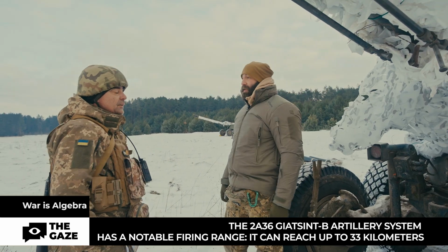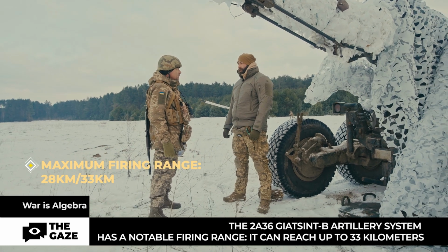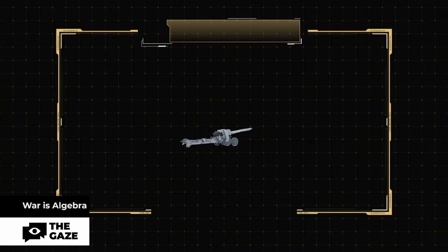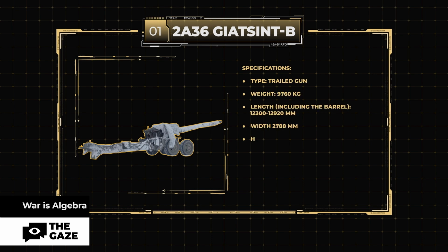What's the range? The maximum range for a fragmentation high explosive projectile is 28 kilometers, and for an active-reactive one, it's 33.5 kilometers. Specifications: type, towed gun, weight 9,760 kilograms, length including the barrel 12,300 to 12,920 millimeters, width 2,788 millimeters, height in combat position 2,760 millimeters, caliber 152.4 millimeters, shell weight 46 kilograms.